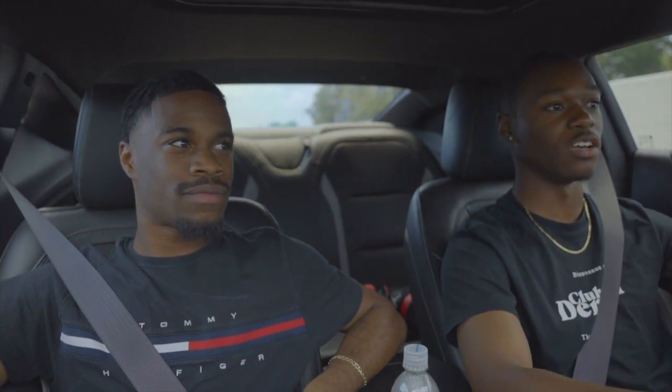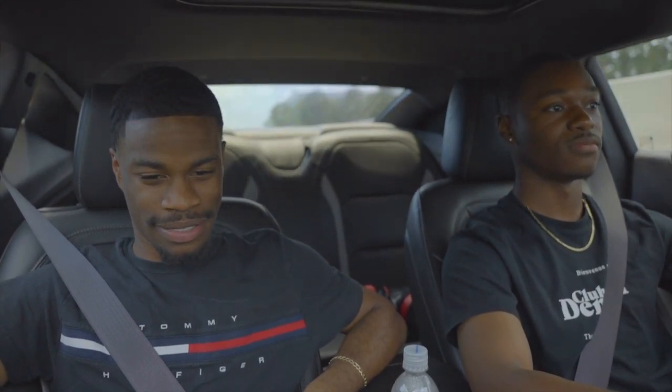So the 2SS is basically an interior upgrade. You get the leather seats versus the cloth. You get heated and cooled seats, heated steering wheel, heads-up display, and all the interior lighting, which you can change, all at night. Okay, I thought it was like 1SS and 2SS.